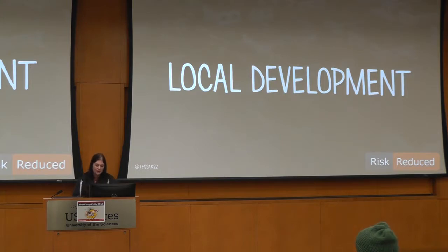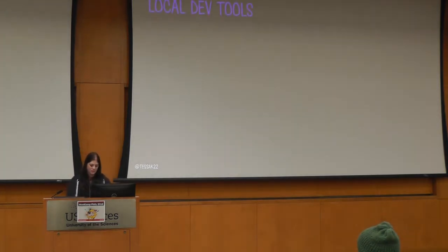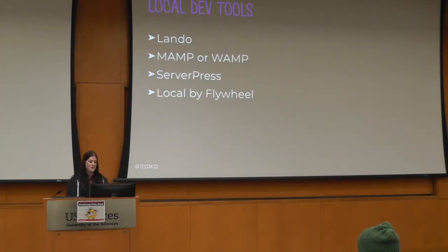All right, so local development, we talked about it just very briefly, and I'm not going to get into this in super heavy detail. I think a lot of people know about local development. If you don't, it will save you a lot of time, especially if you're starting to learn WordPress or learn development, because it's very instant. You can instantly see if something that you're doing is working or not working.